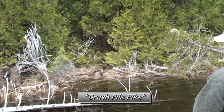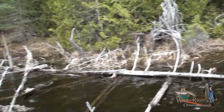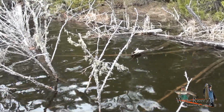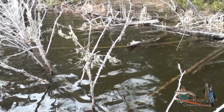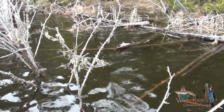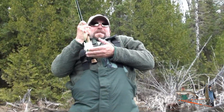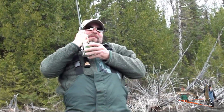What can you do? I'm just gonna flip it over there. If that thing takes off, dude, I'm gonna have to horse it out of there. Oh, dude. Oh my God! How are you gonna get him out of there? Holy! He's in the push pole. Dude! Way to pull him out of the brush!